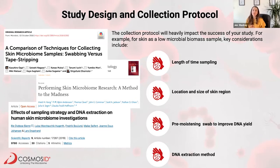When the specifics of the method itself are most important is when you consider sample types that are more challenging to deal with. So those perhaps with a low microbial biomass, a lot of host DNA. On that theme, the example shown here is for skin samples. Some considerations include the length of time spent swabbing, where you're actually swabbing, whether you're pre-moistening your swab, and crucially, the DNA extraction kit that you use at the other side. These will all have a large impact.